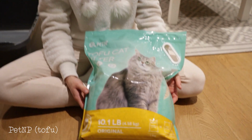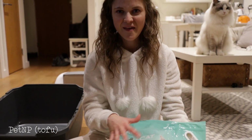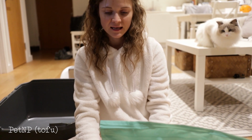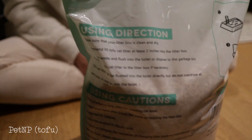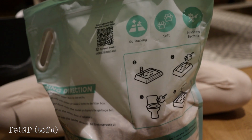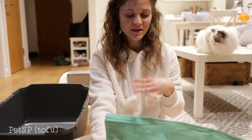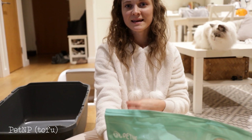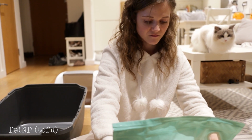They do have different scents of it, but I wasn't really sure on that, so we just got a natural one. And on the back of it, it says no tracking, soft, inhibiting bacteria, and it also shows that it is clumping cat litter and it can be flushed in the toilet. So it's quite good because that definitely makes it a lot easier to dispose of it. There are no plastic bags and things like that involved in getting rid of it.